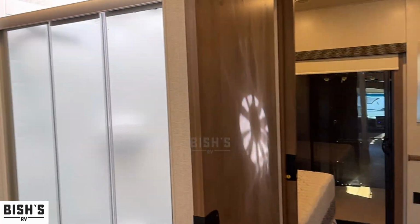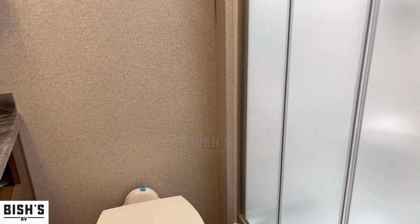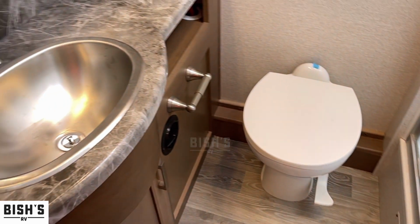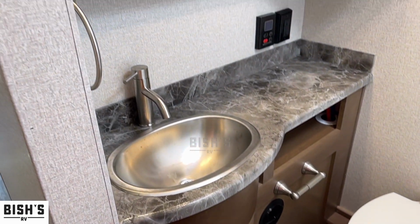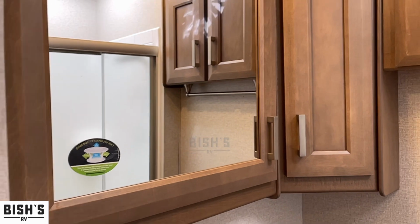Check this out. Here's your bathroom. Really great counter space in here, and you've got plenty of room to do everything you need to do with a beautiful walk-in shower, lots of storage, fantastic fan.